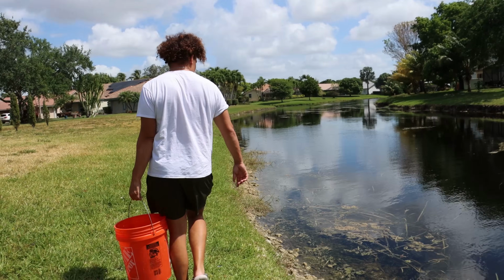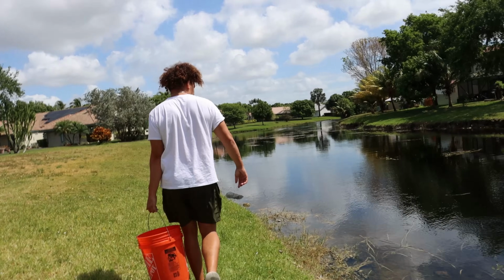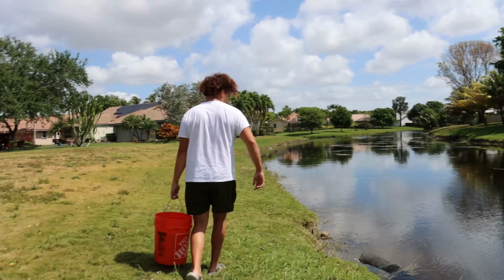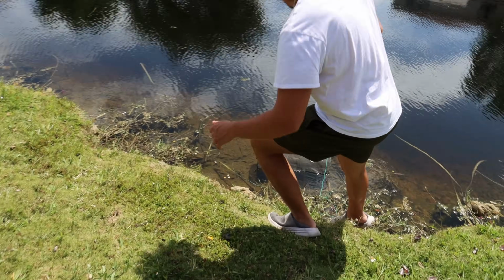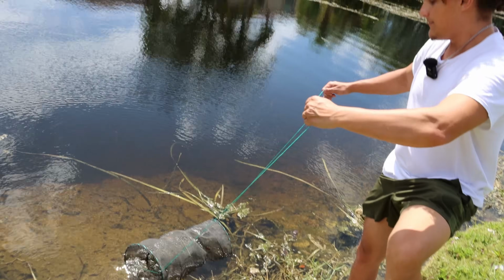But this canal is pretty cool. Definitely come out here with the girls and go peacock bass fishing. Whether or not we catch one in today's video, I don't know, guys. Brooklyn would love this though. Let's see here. Got another fish trap.